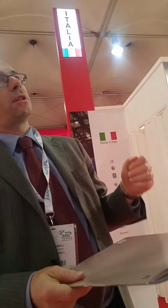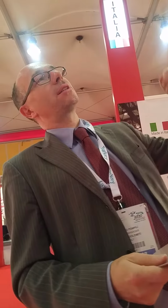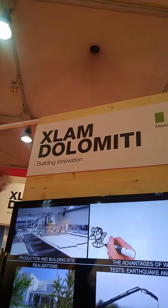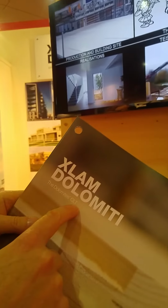Have you done any projects in this region? No, this is our first time. This technology started 10 years ago in Europe, and it developed in the south of Europe. In 2012, it started in the UK. Last year, it started in the US. What is the name of the material? The name is XLAM or CLT. Okay, CLT is cross-laminated timber.